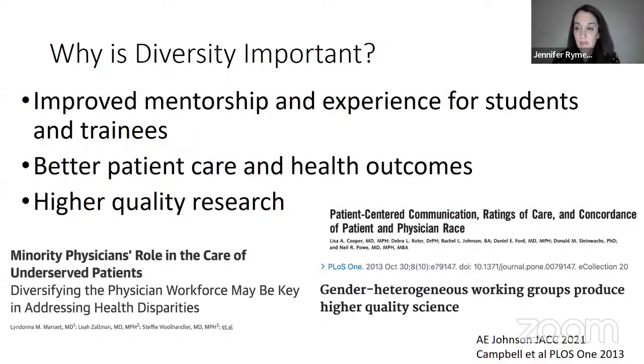Why should we care about this? Is there actually any data that shows that diversity in your faculty or diversity in your fellowship really even matters? And I would say yes. I would say if we want to build the pipeline so that we continue to have women interested in the field coming up the pipeline, Black trainees interested in the field coming up the pipeline, they need to see mentorship and trainees that are successful and have successful mentorship.